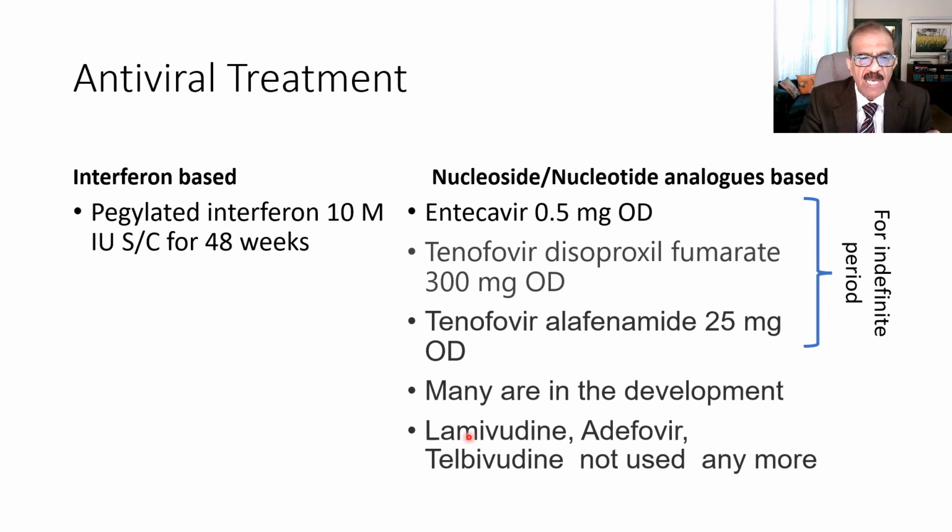Why? Because they are very prone to develop resistance. And unlike these, one unique feature of entecavir and tenofovir is that they are very resistant to development of viral resistance. The virus continues to remain sensitive during the treatment. So this is the treatment. Treatment is actually simple. Usually when I start this medication, we tell them that you should not expect anything more than placebo. The patient does not have any side effects at all. Very well tolerated. Although some kidney related and other side effects are possible, we do some tests, but generally very good tolerability.